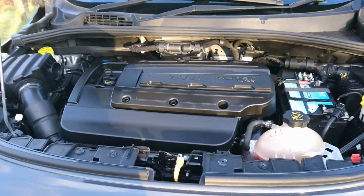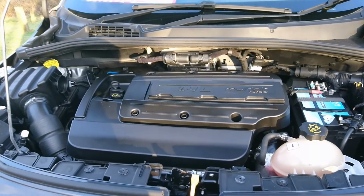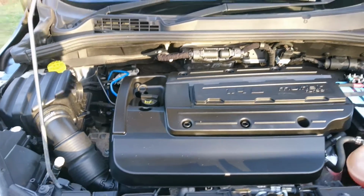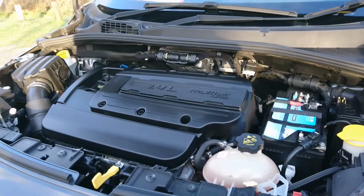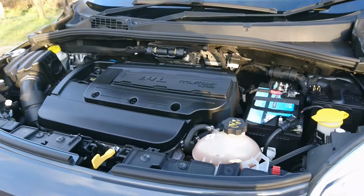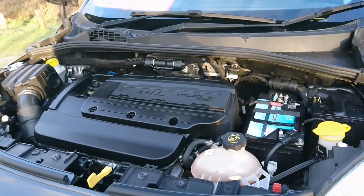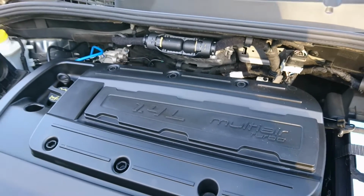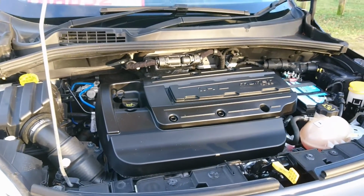So here we have the 1.4 Multiair Turbo, in this case generating 167 horsepower. It's a bit tight in here, surprisingly, considering you can get engines up to 2 litres, although we don't talk about those 2-litre engines on this channel, viewers. This is a transverse engine, you do need to be aware of that with this. Pretty clean under here, though, considering this car is getting on for about 8 years old. It actually looks very well cared for, indeed. I mean, if you have a 1 litre, you'd have a lot more room in here, wouldn't you?